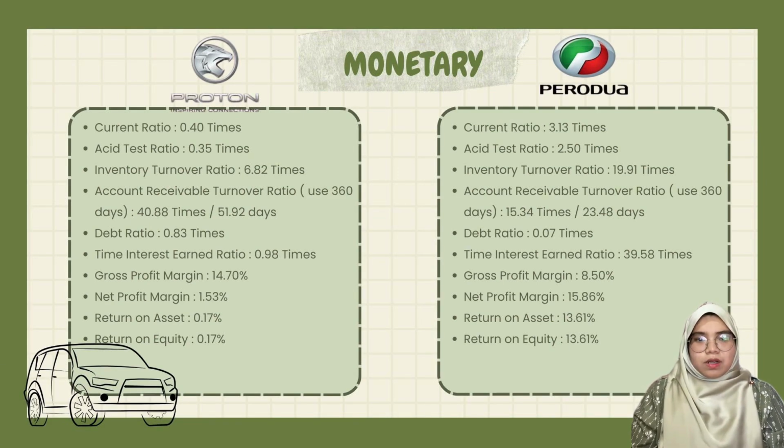Let's start with the current ratio and asset test ratio. This ratio shows the company's ability to pay short-term debt. Proton has a very low current ratio of 0.40 times, while Perodua's current ratio is much higher at 3.30 times. This means Perodua is much better at paying its short-term debt. The asset test ratio also shows the same result. Proton is at 0.35 and Perodua is at 2.50.